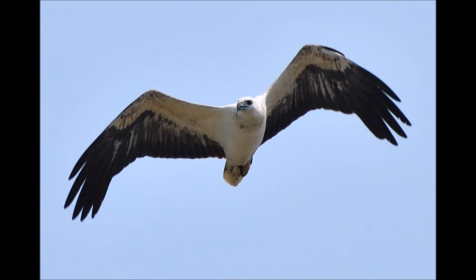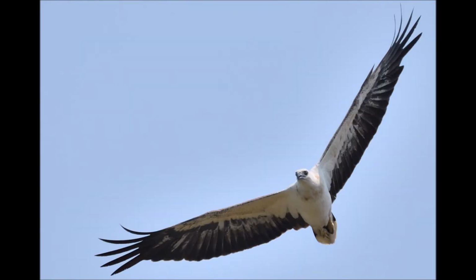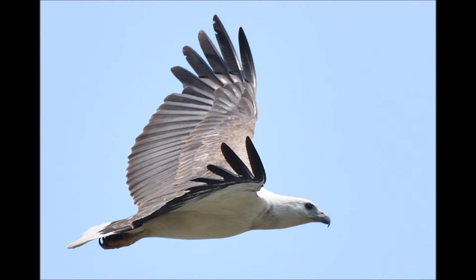Like many raptors, the white-bellied sea eagle female is slightly larger than the male, can measure up to 90 centimeters long with a wingspan of up to 2.2 meters and weigh 4.5 kilograms. Resident from India through Southeast Asia to Australia, these birds breed and hunt near water, usually coastal, and fish form around half of the diet. Opportunistic, they also consume carrion, eels, snakes and smaller animals.